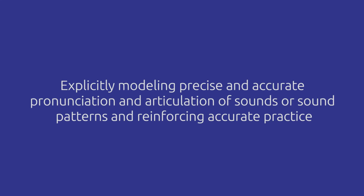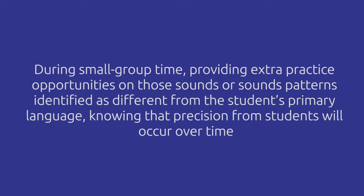One of the ways that we can put strategy 3 into action would be by explicitly modeling precise and accurate pronunciation and articulation of sounds or sound patterns and reinforcing accurate practice. During small group time, providing extra practice opportunities on those sounds or sound patterns identified as different from the student's primary language, and then also thinking about the precision for those new sounds will occur over time.